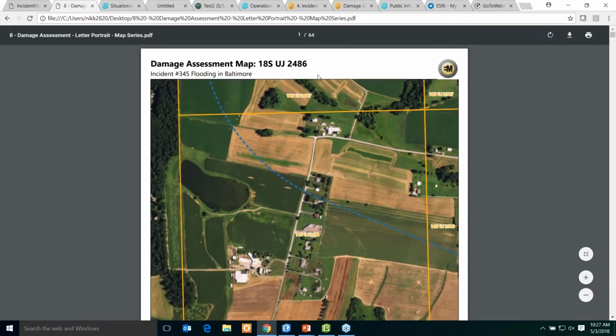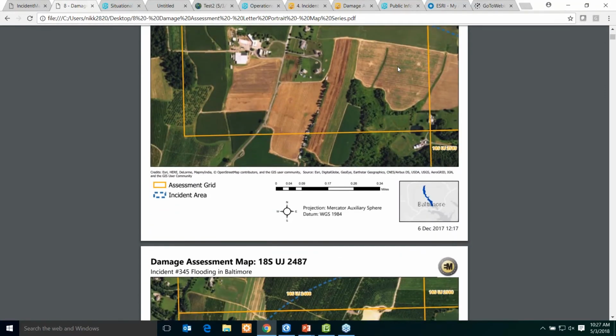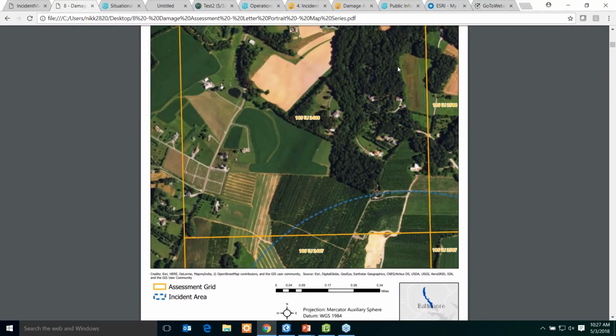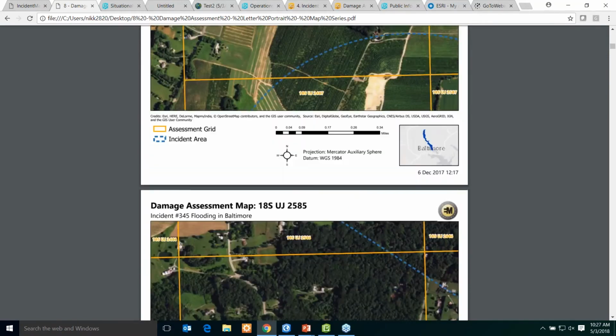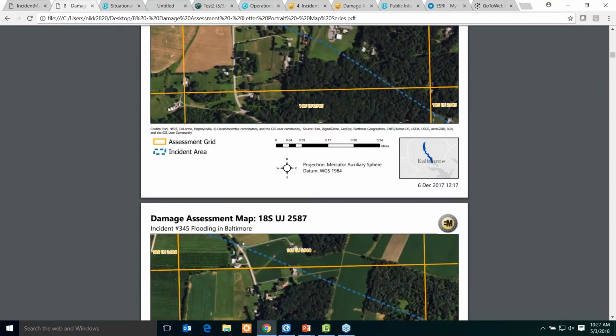The other task that I mentioned was creating a map book to support, in this case, the example that we've used is damage assessment maps created around a grid system. In this case, our grid is US National Grid. So it's gone through and created a page for every single grid that's in our map. So we can go through and understand the areas that need to be assessed and where those areas are situated.